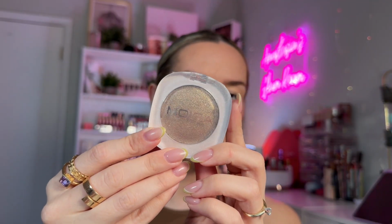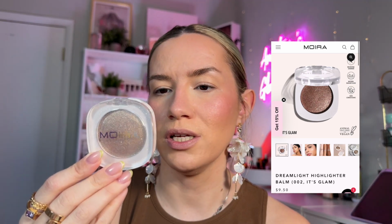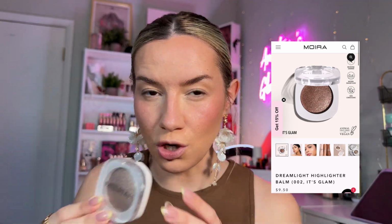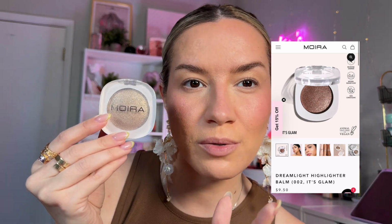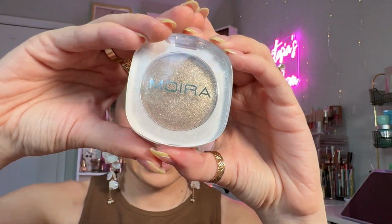They also sent over something new. So I'm a huge fan of their highlighters. This one is going to be their Dreamlight Highlighter Balm in the shade 2. It's Glam. So I'm thinking that this is going to be cream, because they have really gorgeous powder highlighters in this packaging that are some of the most beautiful highlighters in the world. Okay, so let's see what these are all about.